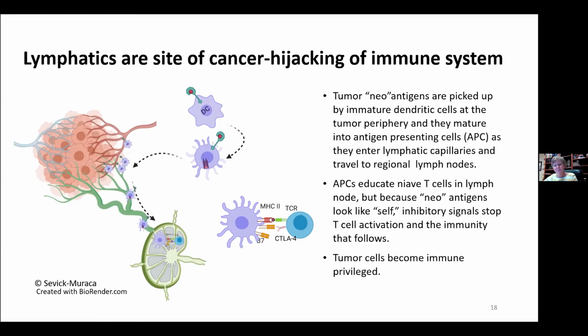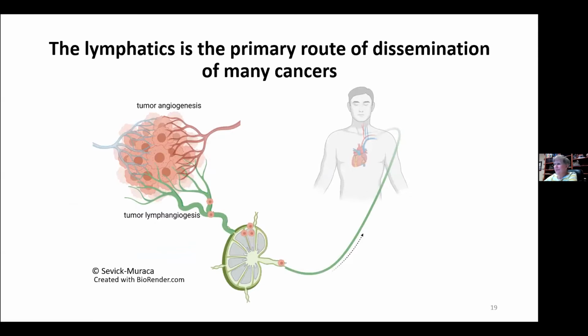So the lymphatics are really important in terms of allowing cancer progression, because that's where tolerance of cancer may be established. Therefore, the lymphatics are a primary route of dissemination of many cancers. Cancer cells migrate to the lymph node, and then from the lymph node, they go to the bloodstream, and then they're everywhere, right? It's distant metastasis. So our cancer treatments are to remove the primary tumor if possible, and oftentimes remove the draining lymph nodes, because we're removing the route of dissemination. And then we follow afterwards with radiation. Those are just some of the treatment aspects.